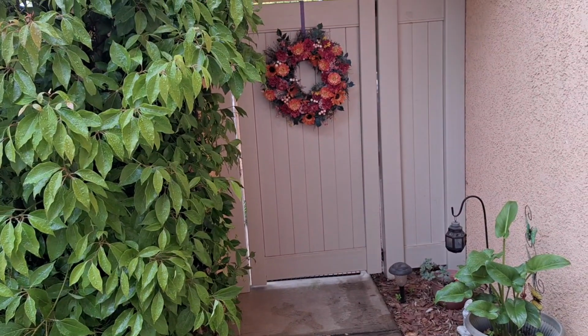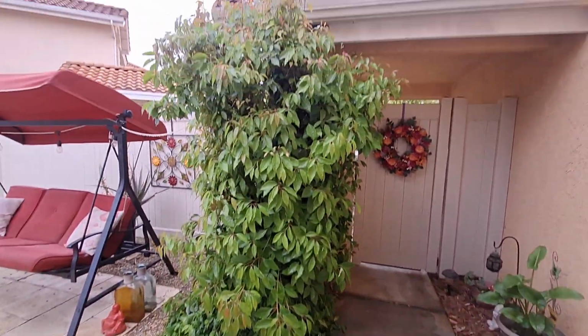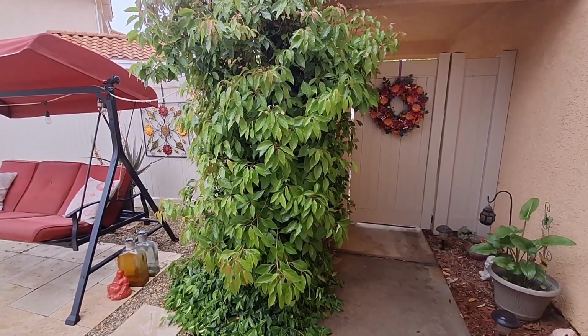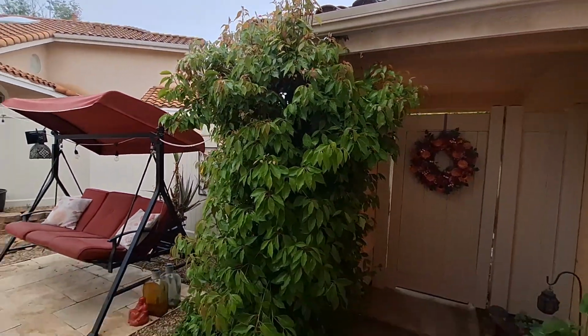Okay guys, I'm going to take you outside real quick. I want to show you what I got going on out here in my walkway. Let me adjust my camera so it comes back. There we go. This is the area that I plant my scented garden, so that when you walk up to the house, you get the intoxicating smell of jasmine, which is what we've got going here.